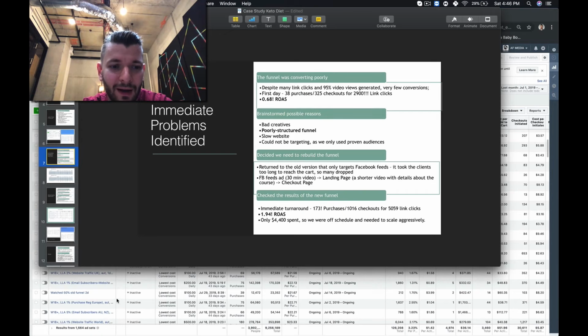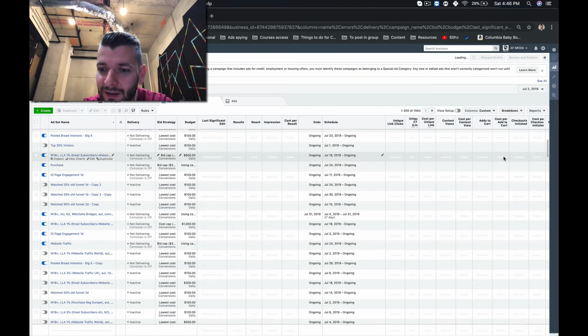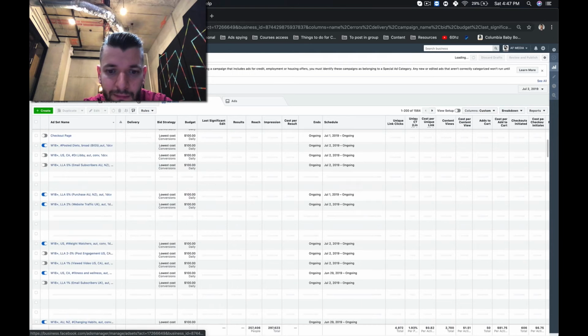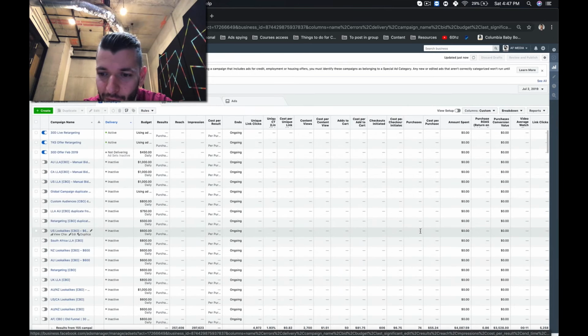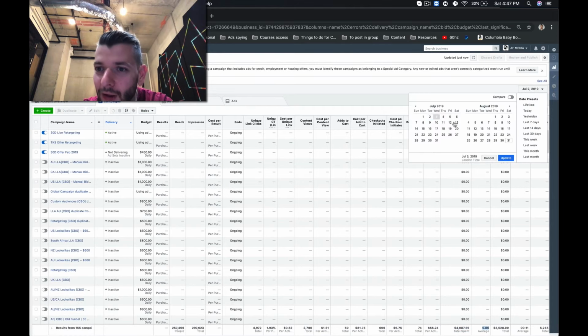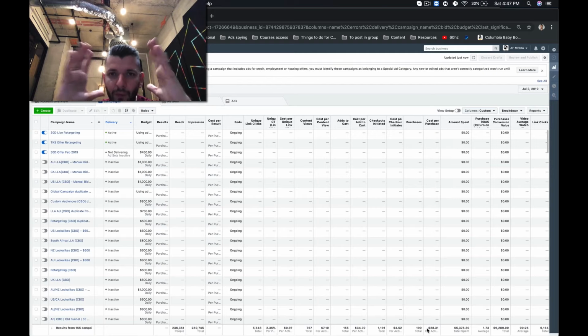So you can see here, for example, on the 2nd, we spent $4,000 and the return on ad spend was like 0.86, horrible. And the next day, you can see a sudden turnaround. We just changed the funnel where we were driving traffic.